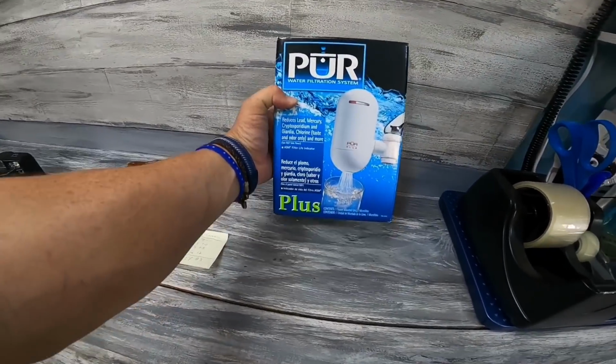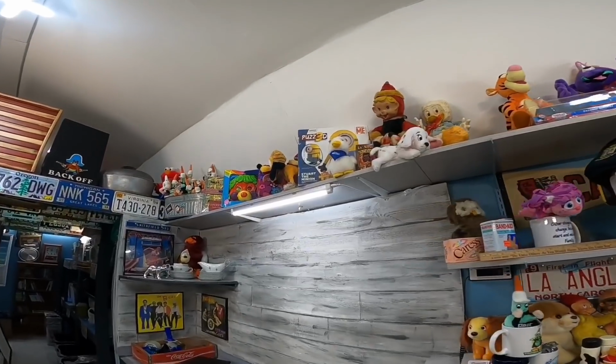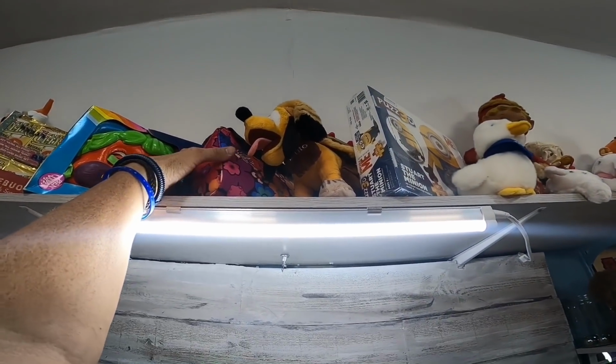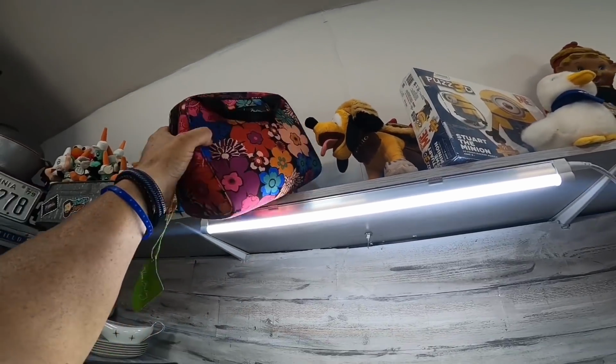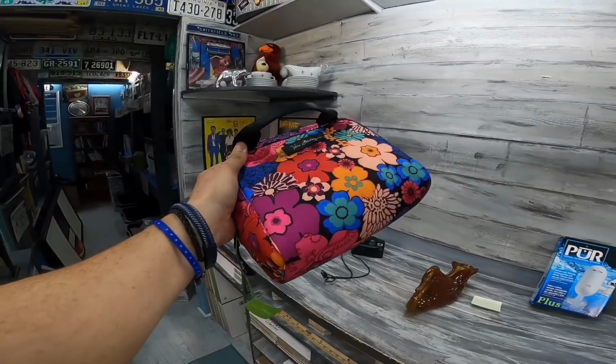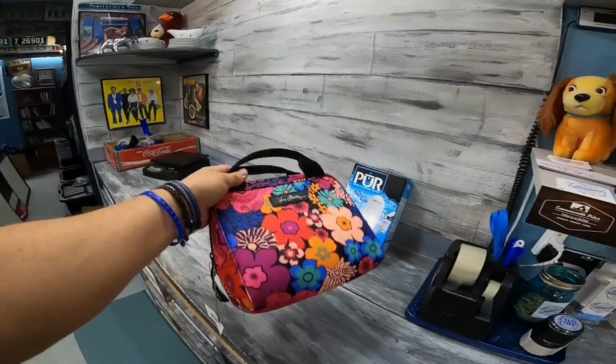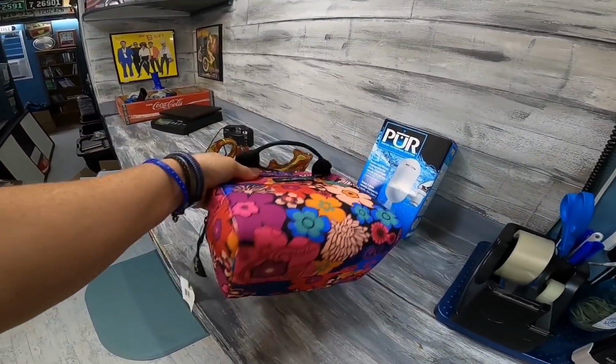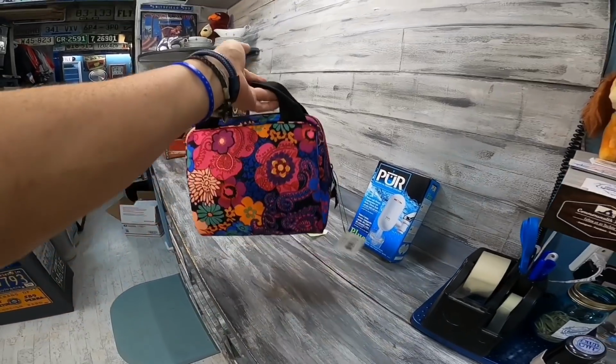$12.95 plus shipping on that one. These shelves have been magic lately. This one came from a nice fun sale with a nice fun lady. Boy, she was hilarious. We were haggling and she wasn't giving in. But I paid $5 for this. It went out for $29, I think, plus shipping. $29.95 maybe. Vera Bradley, new tags.